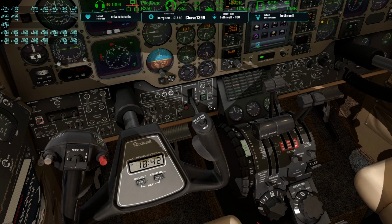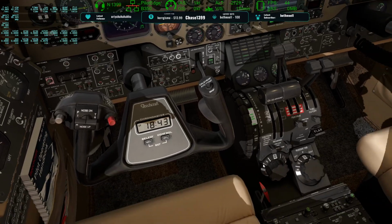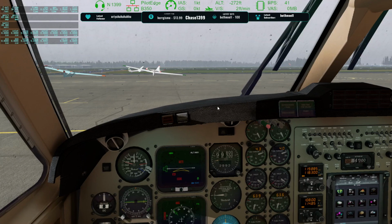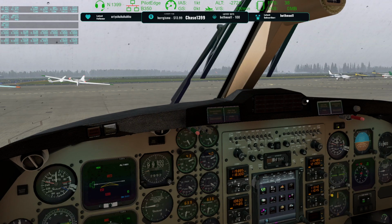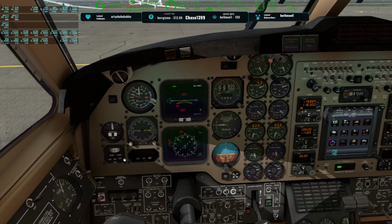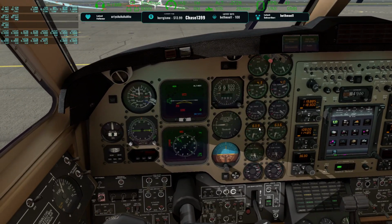Trim here for takeoff. And I got takeoff flaps set. Turn on the furnace and coffee maker for our passengers. All lights work. Slave the gyros. Turn that doohickey on.